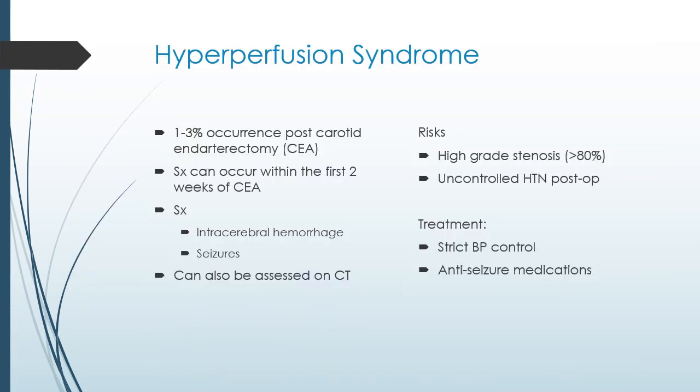Hyperperfusion syndrome is what I was talking about before. With poor blood pressure management, you can develop this over the course of 1 to 2 weeks postoperatively. And this basically comes down to what I said before: you now have great flow through the carotid on the side that you operated on, but distally in the brain, the vessels in the cerebral parts of the brain have chronically vasodilated over time to try to accommodate the drop in actual blood volume.